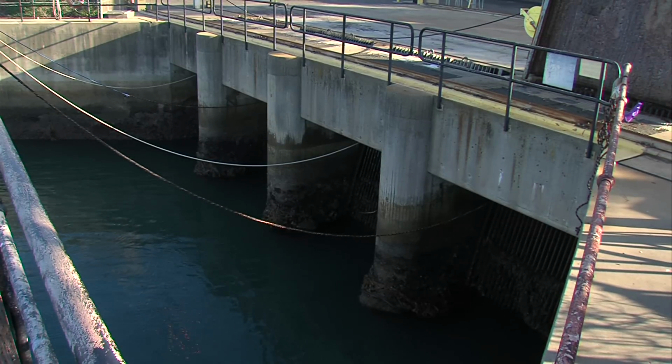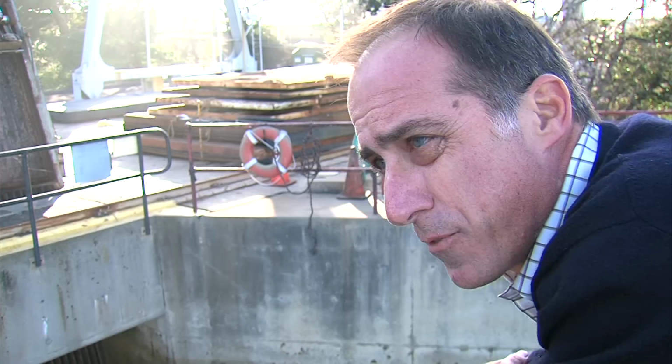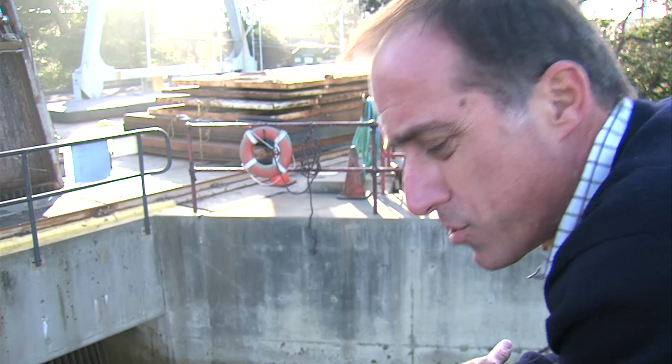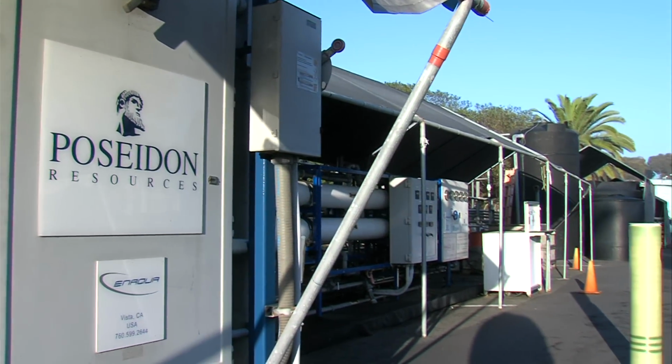Another reason this is a good site is Poseidon will be able to use the ocean intake and outfall channels built by the power plant for its cooling system. For the purposes of the desalination plant, we're going to use 300 million gallons a day. Of that 300 million gallons of ocean water, 100 million will go through a reverse osmosis system.